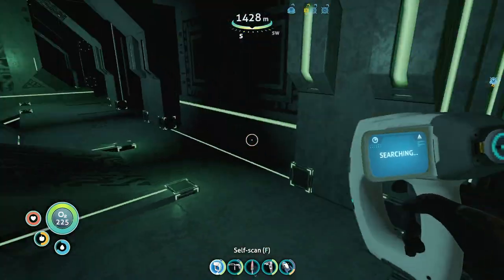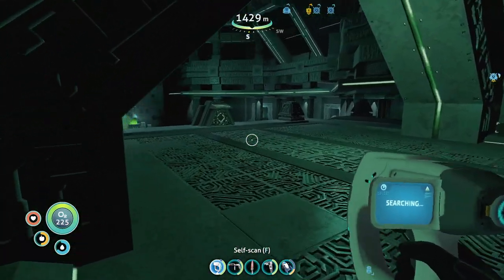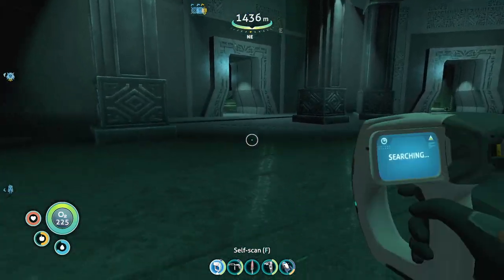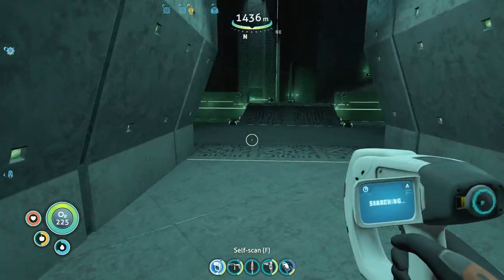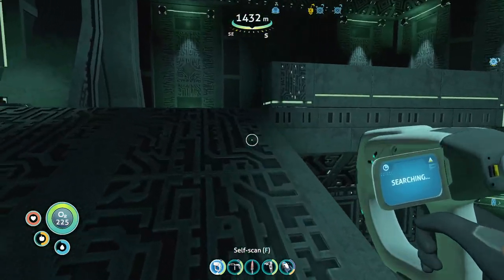I think that's all there is in here. I don't see anything anywhere else, at least. So, alright, done here. Let's go down and check something else out. There are just rooms. Like, so many rooms, leading out from this place. The place is huge.